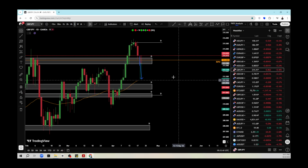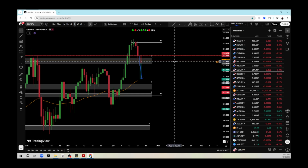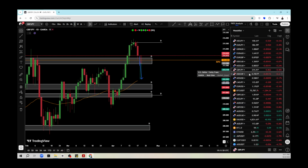We are just moving based on probability. So I'm expecting a reasonable pullback downwards before the market eventually continues the trend upwards, right? Because it is at its highest point, it's not an ideal trade, but I still see a potential trade over there. That is GBPJPY. Now moving on to USDCHF.